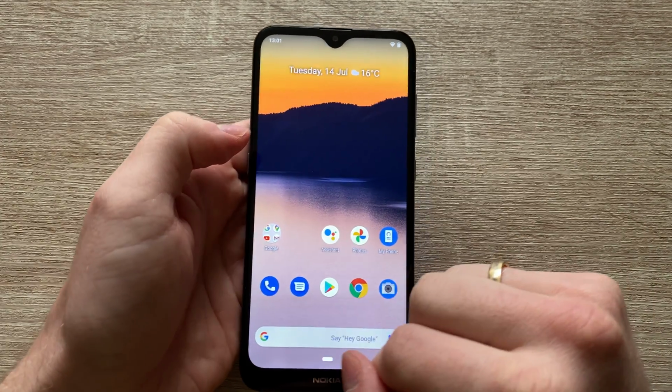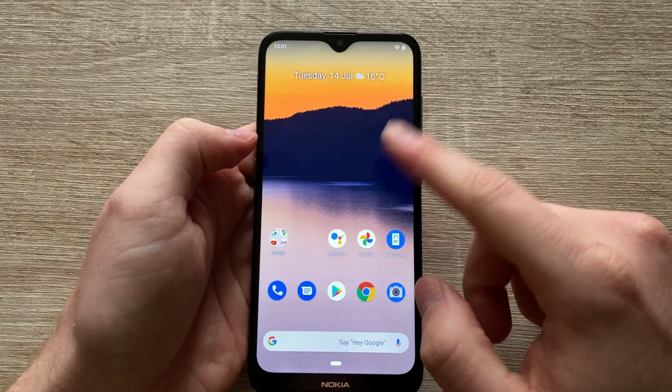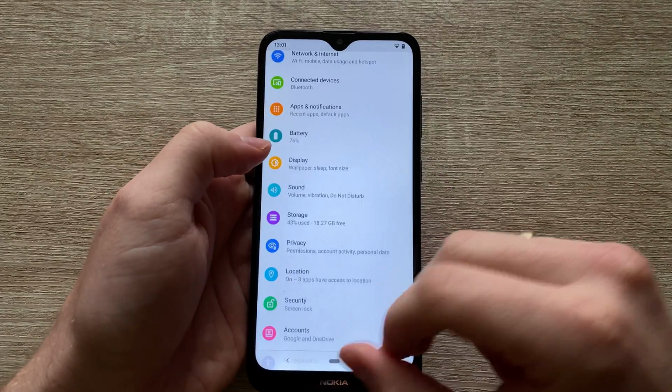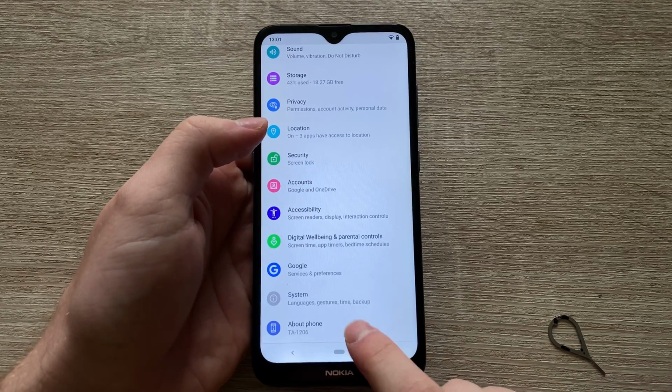On the very front, we've got this huge 6.2-inch display. We've got the front-facing camera, which is 5 megapixels, with an f-stop of 2.4, so not the brightest, unfortunately. But if you're taking any photos in daylight conditions, it's actually pretty decent, which I'll show you at the very end of the video, as usual.